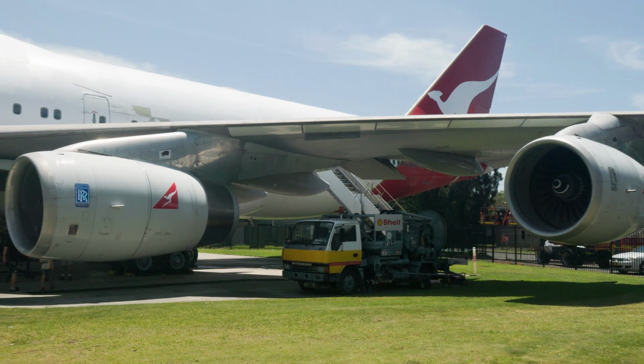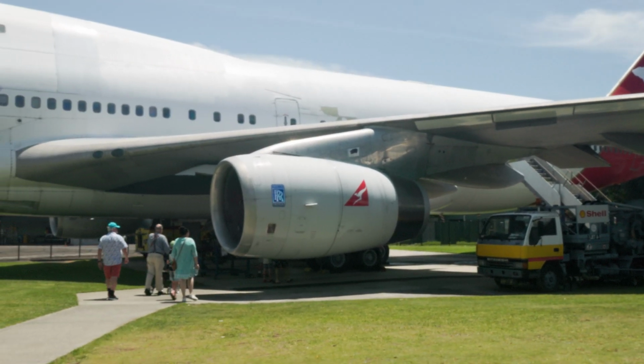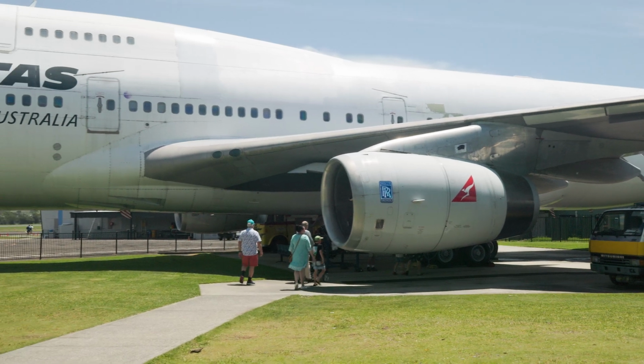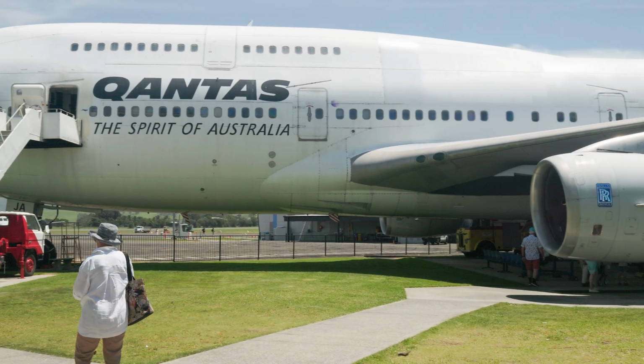Okay, let's go outside and have a look at the largest display, a 747-400. You'll hear it referred to by the staff here as OJA, because its registration number is VHOJA.